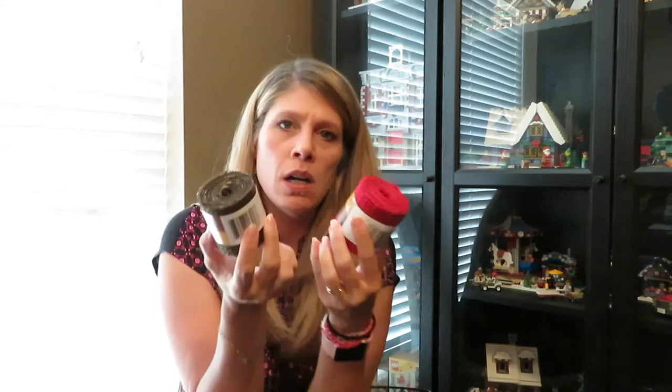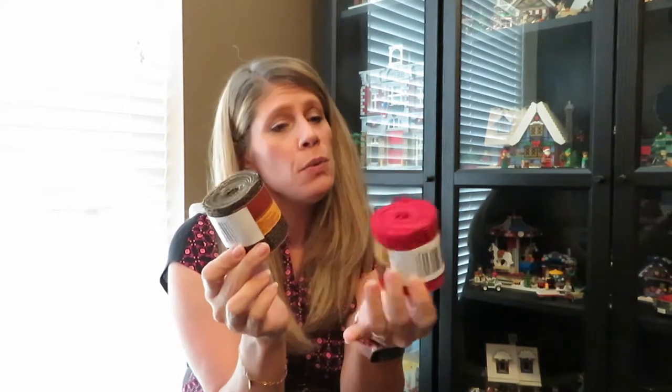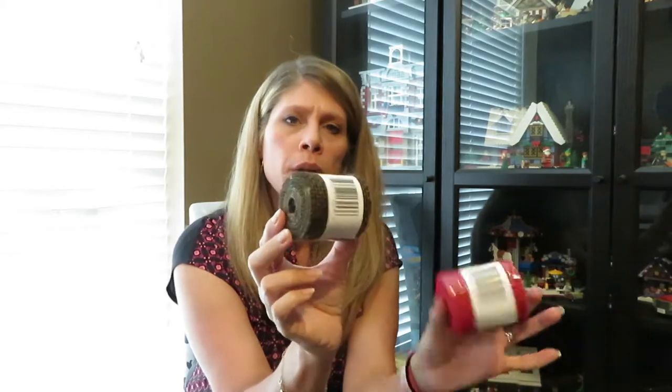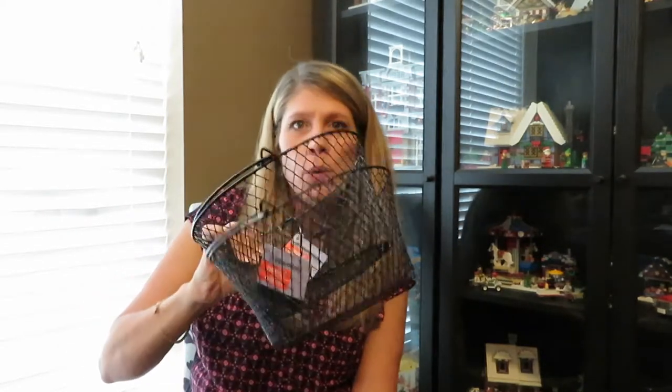I saw these hauled on Thrifted Living, and along with a couple of those pumpkins. The burlap is really, really cute, and it's inexpensive, $1. I picked up one in a burnt red color and then the brown. And then I picked up these two baskets. They're very flexible, lightweight, plasticky metal baskets. I picked these up for a project, and I'll show you that project at the end. But I picked up two of them.